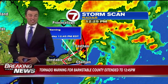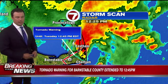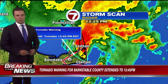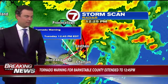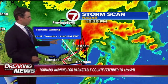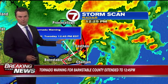Yeah, and that's what we have seen. We've been talking about what's going on here last night and again this morning. You're finding yourself just to the south of the warm front across the Cape. And this is what's going on at the moment. The tornado warning continuing until 12:45 here.